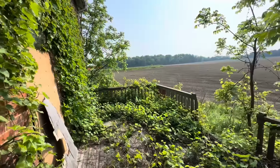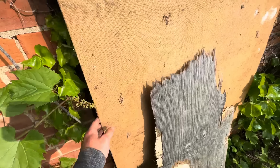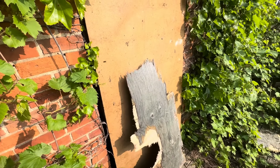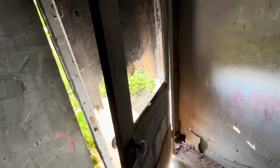Very nice view. So the way in's right here. I just got to move this board. This is leaning up against there, so let's head inside. All right, let's make our way inside. Squeeze through this opening. Okay, swing the door open a bit more. And we'll shut that door as much as we can while we're inside. The frame's kind of messed up.